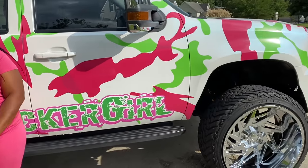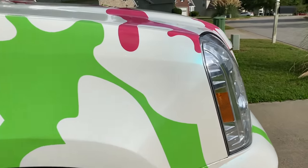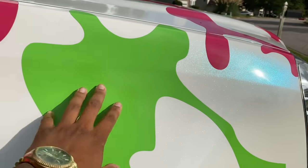Truck girl finally put up on me, but I do a video on her truck. Sir, I swear to God, this truck looks nice. Look, y'all gotta look close real quick before we talk about it. This is paint with wrap over top. This is wrap right here, but this is paint.